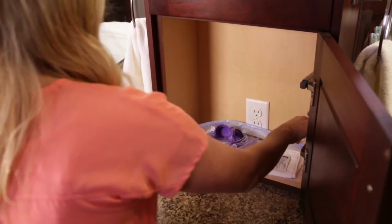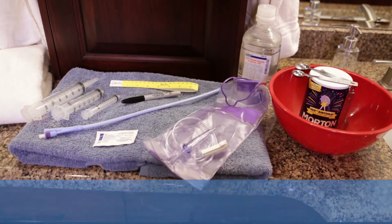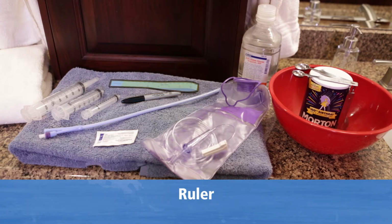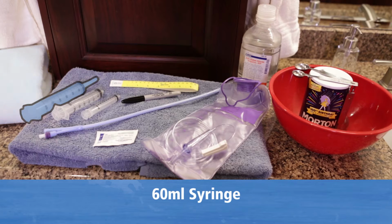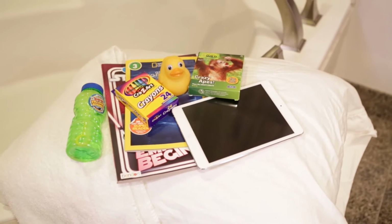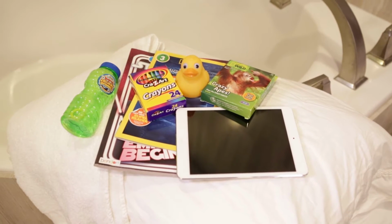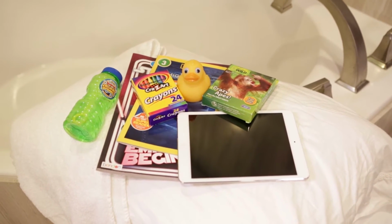These are the supplies you will need. Foley catheter with a 30 milliliter balloon, enema bag, enema solution, lubricant, permanent marker, ruler, towel, 60 milliliter syringe for cleaning the catheter and drawing up solutions, 30 milliliter syringe, 10 milliliter syringe for drawing up solutions. Positioning supplies such as pillows and blankets. Distraction materials such as iPads, books, toys, homework, and games.